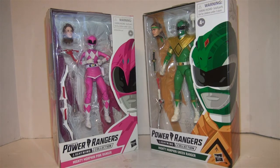To complete Mighty Morphin for me, you need to have Jason, Billy, Trini, Zach. You need to have Tommy as both White Ranger and Green Ranger. You need to have Lord Draken, and you need to have Ranger Slayer. So that's 8 right there. For the Rangers, there's Goldar, there's Lord Zed, there's Zordon and Alpha. You know, I have those two. I don't have Rita because I didn't get the Zed and Rita wedding set. But regardless, these two figures coming in completes Mighty Morphin as far as the Rangers for me.